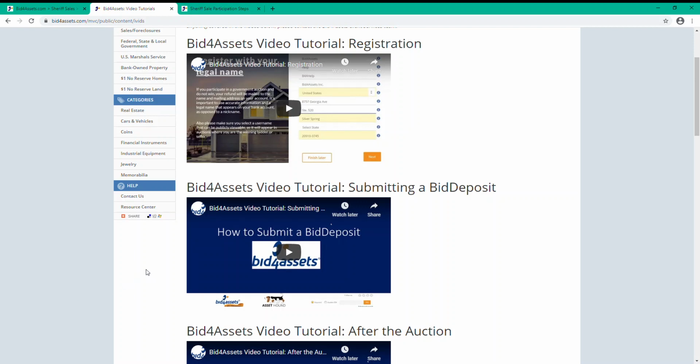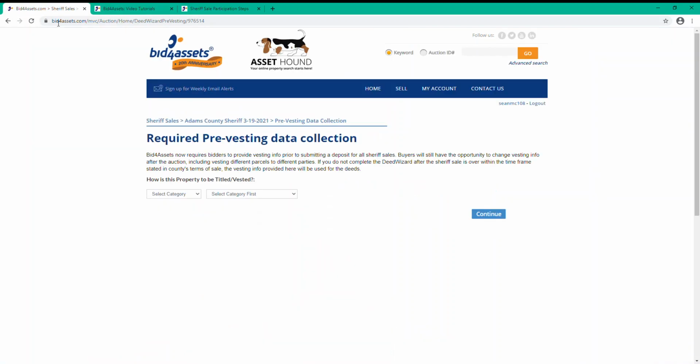Once Bid for Assets receives your deposit, it will be processed and you will be notified via email and in your Bid for Assets message center when you've been cleared to bid. If you don't win any auctions, then your deposit will be returned to you via a printable e-check that will come to the email address on your account within 10 business days of the auction's close. You can print that check out, take it with you to the bank, or you can scan it with a mobile app just like a regular bank check.